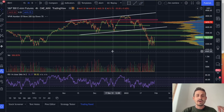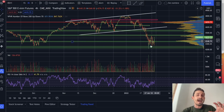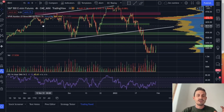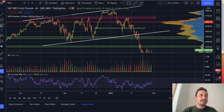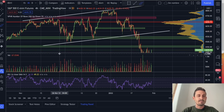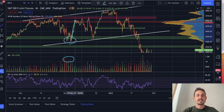Now I want to show you some quick examples. When you are in a downtrend and you have big volume at the potential end of the trend, I just want to show you, zooming in here, a couple of examples. We can clearly see from this downtrend, this was back in November, the volume was relatively low, and you can see very high volume at the very end of the trend and getting a massive bounce.